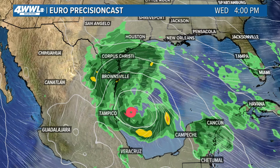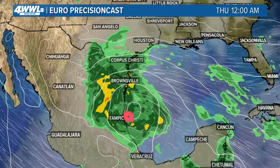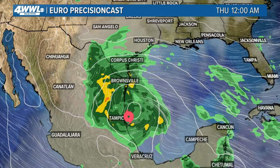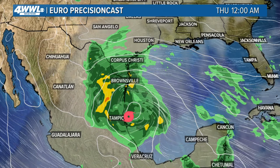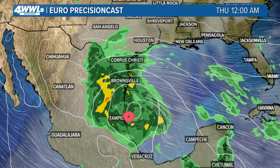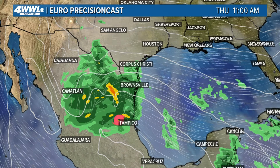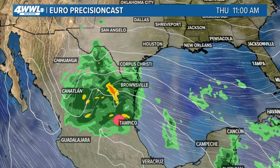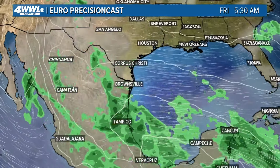This is the Precision Cast, our European model, looking ahead into the next several hours, continuing to move westward into northeastern Mexico, bringing the heavy rain to the Texas coastline, particularly southeastern Texas, and into northeastern Mexico through tomorrow. There's flooding potential, especially for the higher terrain in Mexico. There could be some flash flooding, maybe some mudslides with this.